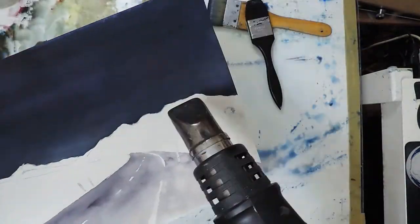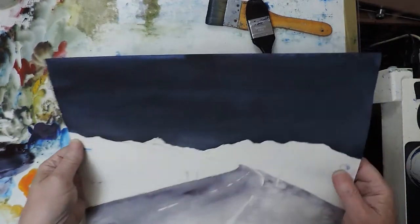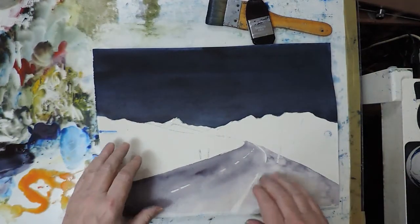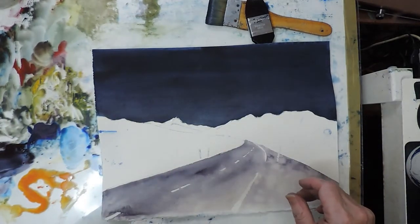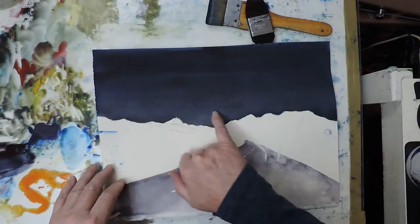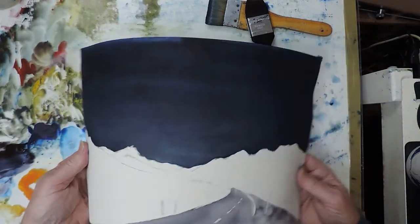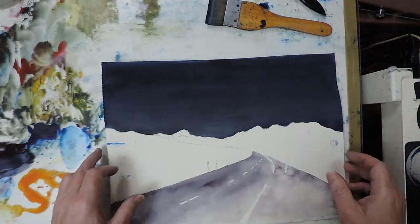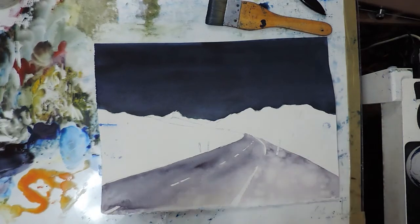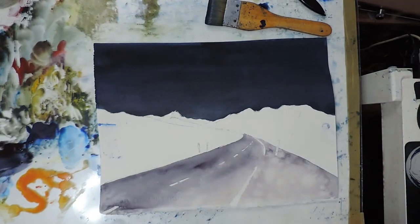Okay, we can see that there's still some streaks in the sky there. It's pretty dry, but you can also see that it's lighter down here than it is at the top. And I think we're going to abandon the sky, at least for the moment, having, I think, was it 596 different layers of paint that we've put on there so far. And turn our attention to the hills.